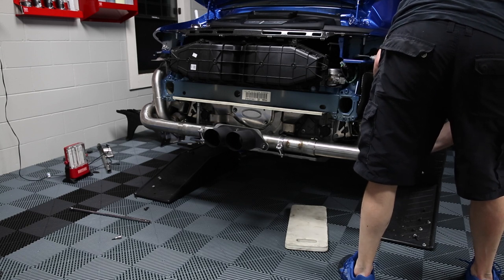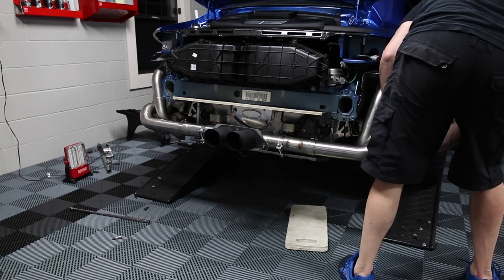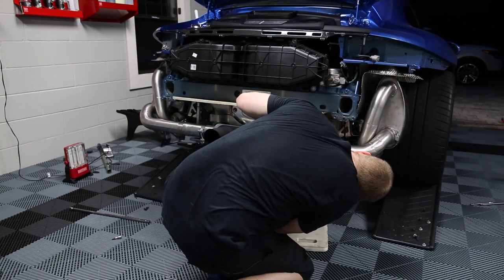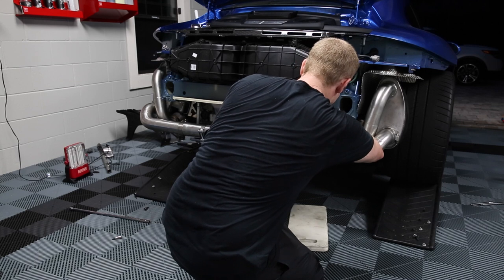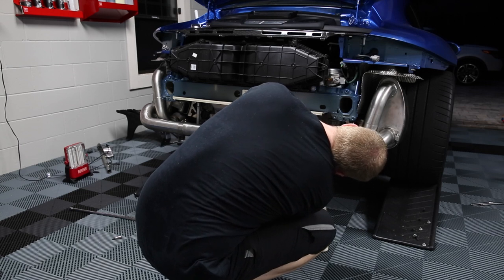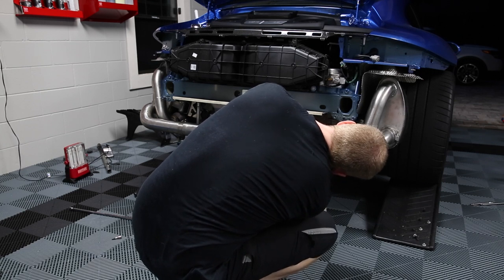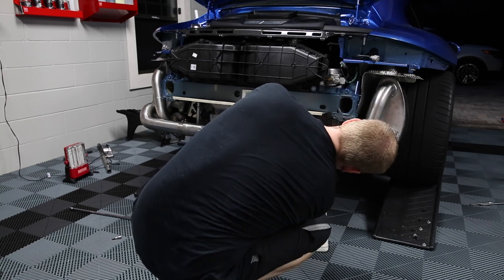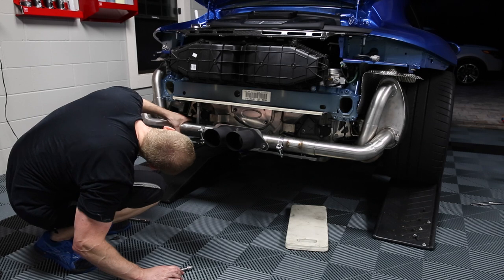Hope you guys are as excited as I am. It's gonna be freaking awesome, I hope. Put these suckers down. Turn this a little bit. So even though I mangled that up a little bit, it's not gonna matter. Torque to spec, my spec, whatever that is. We call it a flat out guess.